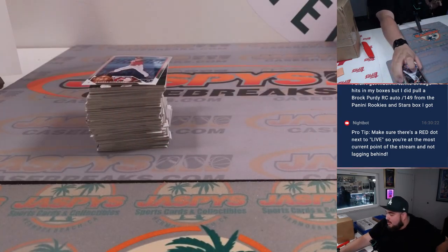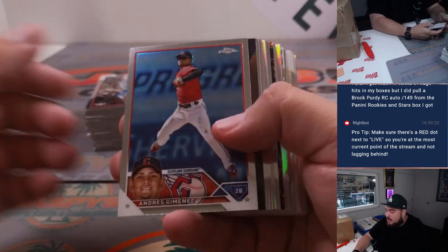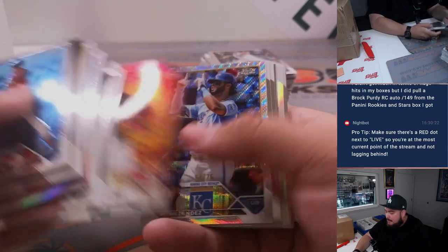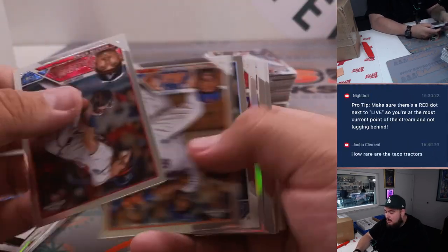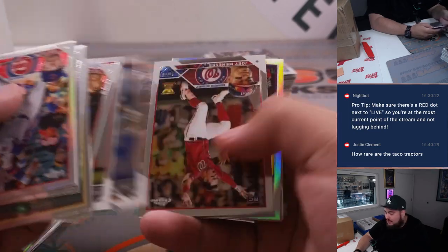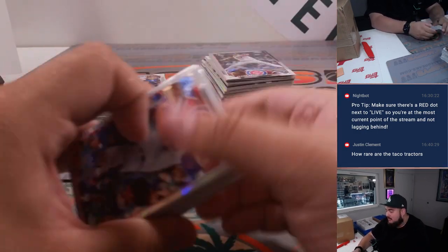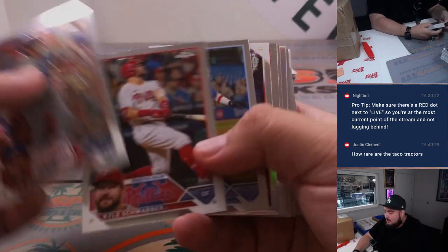So maybe people were a little scared behind the Dodgers yesterday because they weren't hitting much in the first couple of cases, but last two cases we've been hitting. We got MJ Melendez to 75. How rare are the taco fractors? They're out of fives, Justin, so yeah, they're pretty rare. I've only hit one of those so far in my first case, and that was it. I haven't seen one since. Hopefully you speak that into existence though for us and get one of those here.